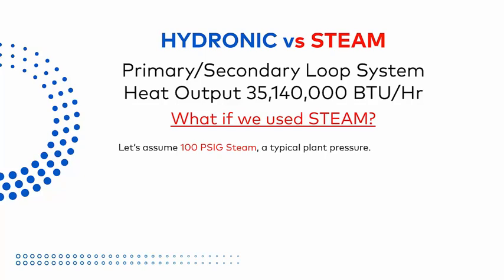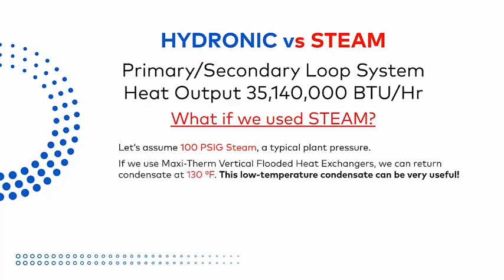As we explained in our video on the high-efficiency closed-loop steam system, we want to return our condensate at low temperature to achieve maximum efficiency. For this example, we'll assume 130-degree condensate. Now that we know our steam pressure and condensate temperature, let's take a look at the properties of our system and calculate how much energy we can move with that steam.